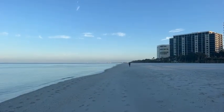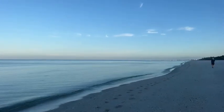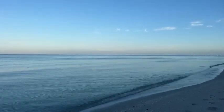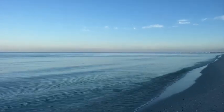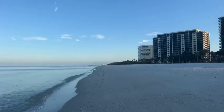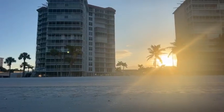Sand's kind of soft down by the water's edge. Been staying up a little higher on the beach. Normally when that tide goes out, the sand's pretty compacted. This morning it's squishy. Mr. Sunshine peeking at me from in between the condos. Good morning, sunshine. Oof, blinding. Blinded by the light.